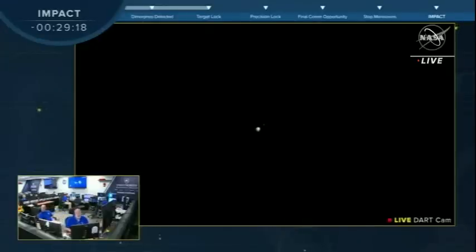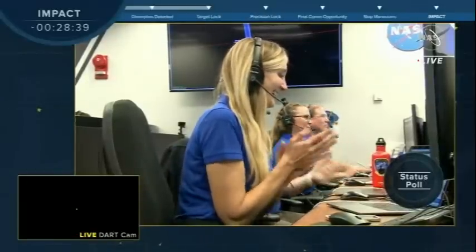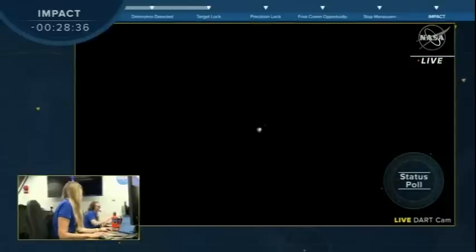This is DART MSC on DT Mock. It is time for the last status poll. We're about 7,000 miles from Dimorphos at this point, so yay. All right, image quality. How are we doing? Still looking very good. Dimorphos still tracking along that same brightness prediction as Didymos. Yes, thank you. All right, SmartNav. SmartNav is looking nominal. We're at under 30 meters of projected miss distance right now. Yeah, it's looking really good. Look at that. That's looking fantastic.